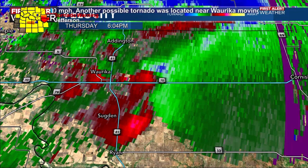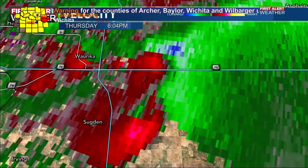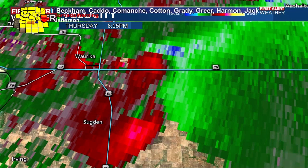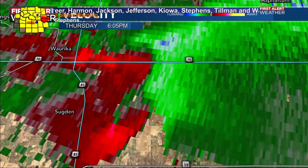Folks, sorry for the dead air. I was just trying to confirm pronunciation on one of the towns, because that's where right now we have an observed tornado that was located near Surgden, please correct me. This is south of Waurika and north of Ryan. There are two areas of rotation. Oh, there's the latest velocity scan, kind of showing it moving a little bit further south.